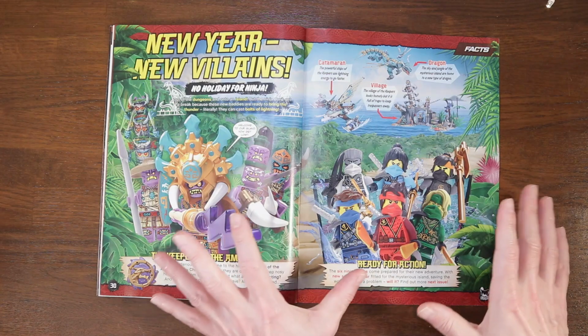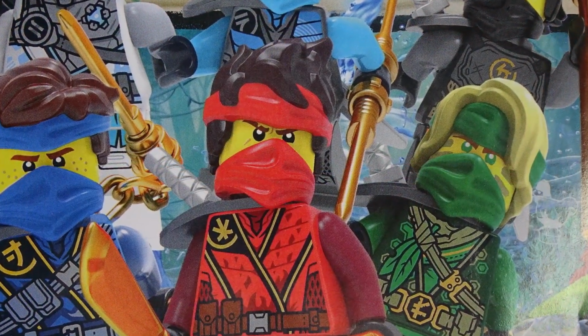Let's have a look at the Ninjago team themselves. I think they're looking pretty good. Again, they're looking very kind of jungly, that sort of thing.